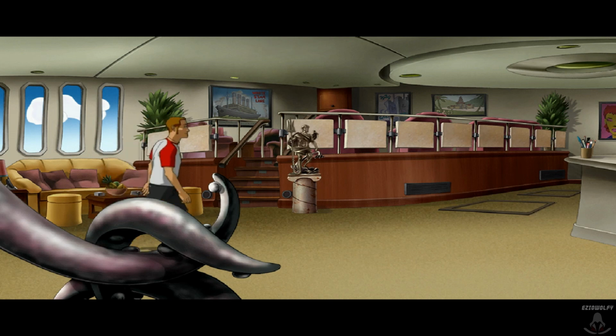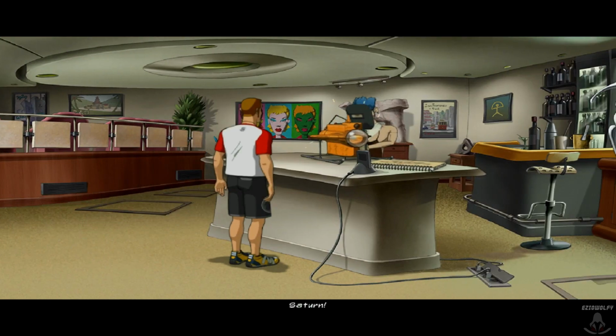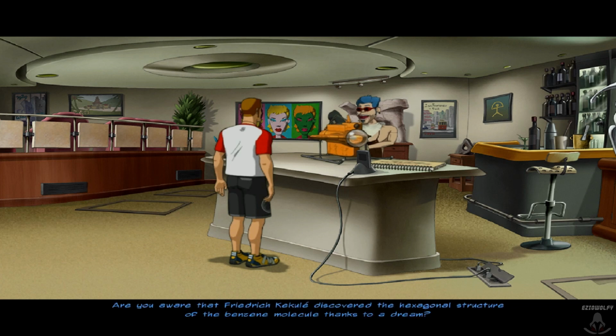Look who's here! Saturn! Well, look, it's Sleeping Beauty. Did you dream about anything interesting, BB? Well, no, I didn't. I don't remember what I dreamt. Oh, poor thing. Are you aware that Friedrich Kekulé discovered the hexagonal structure of the benzene molecule thanks to a dream? Well, no, but... And that Robert Louis Stevenson came up with Jekyll and Hyde while he was asleep? That's very interesting, but... There are no ifs, ands, or buts. So listen, stop contradicting me and tell me about you.